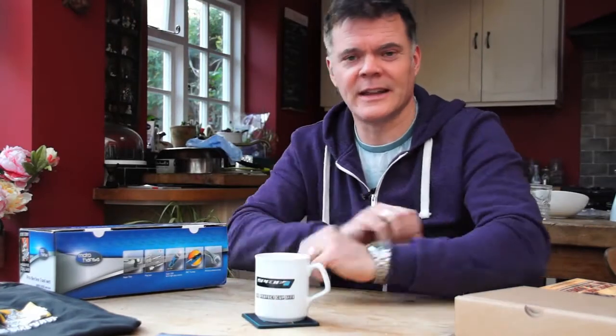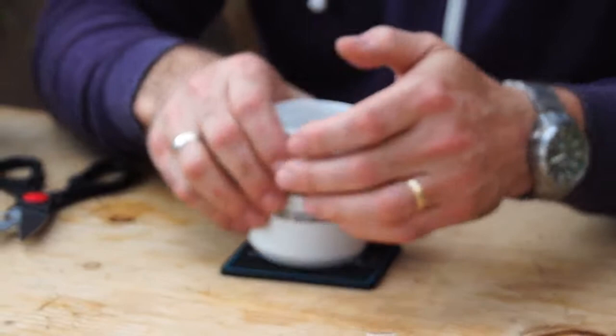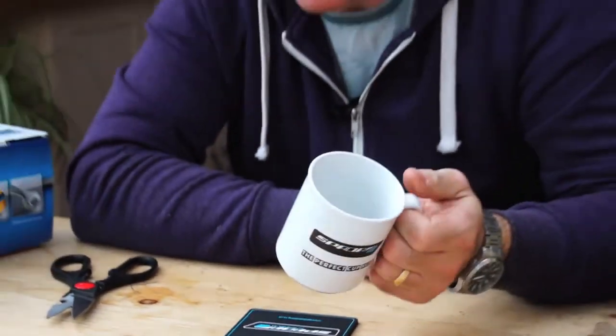A mug and a mat set from Sparta. It's got a non-slip thing on it. And it's a mug.